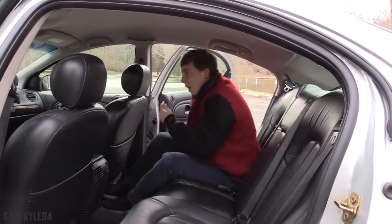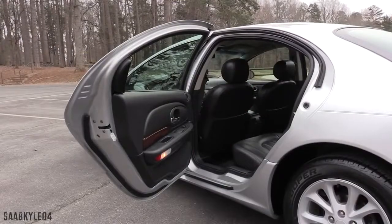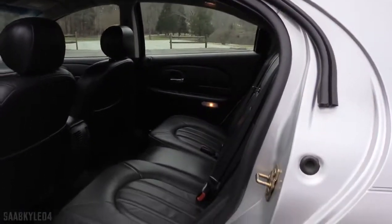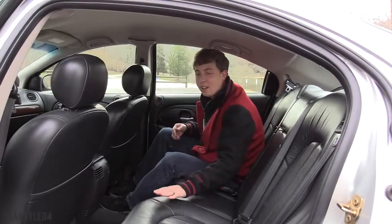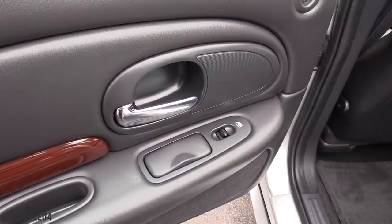Alright, so the backseat environment of the Chrysler LHS. I mean, it's your typical full-size American luxury sedan. There's a ton of room back here, the backseat, extremely plushy. There's some subtle differences here and there between the 300M. The seats are a little bit different. They're a lot softer. They've got a lot more padding in the upper cushion. You have these fixed headrests back here. Other than that, it's pretty much identical to a 300M.